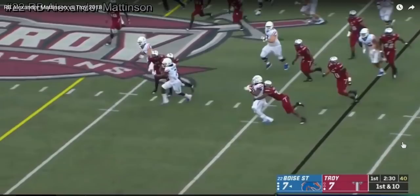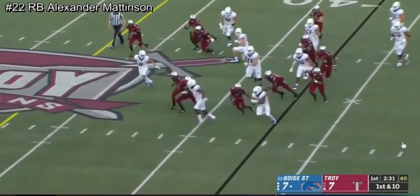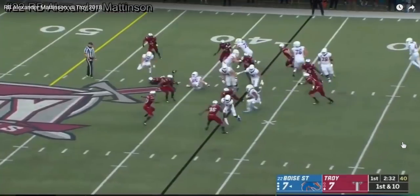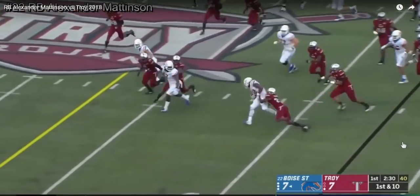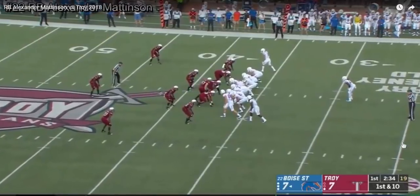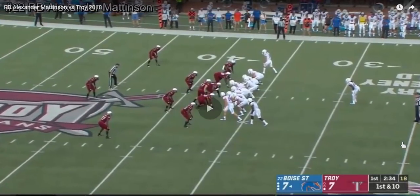Pretty naturally nice runner. And when I say natural runner, I'm talking a refined runner, not some guy who just came out of the womb and knows how to run the football. That's not what people mean when they say instinctive runner. And if they do, they're not studying the running back position well enough to understand the details and the work that goes involved to develop them.